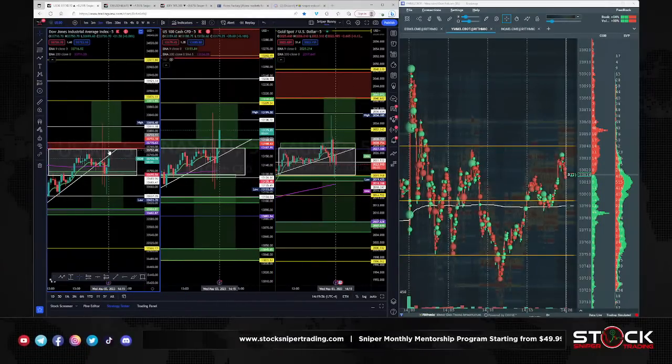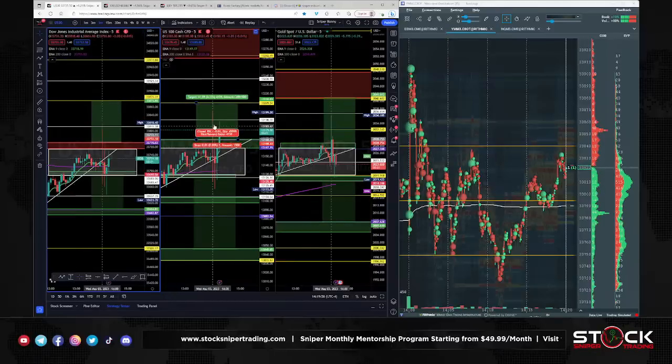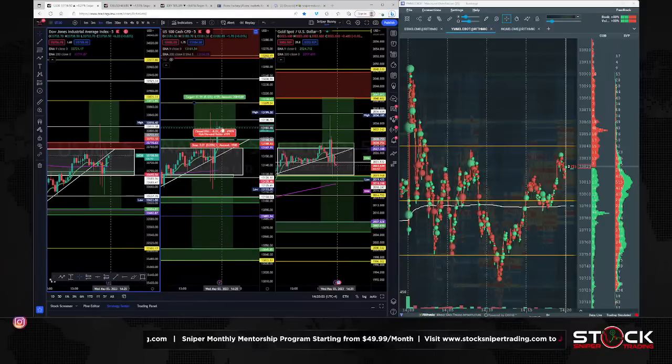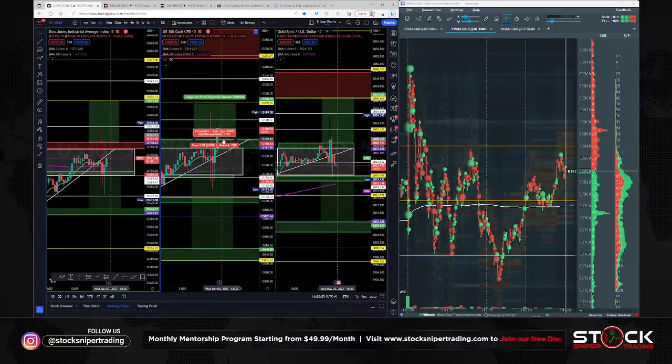Okay, and US 30 is still below here. Remember where it's coming up to? The white line, hourly resistance. So let's see if Nasdaq pulls back down into here to retest this point.